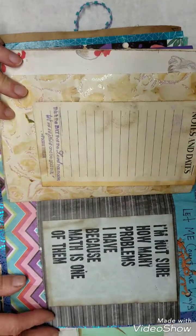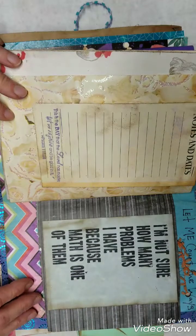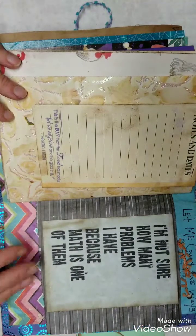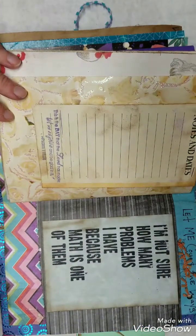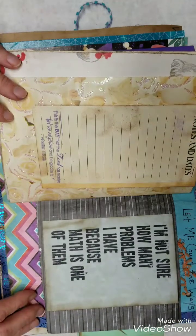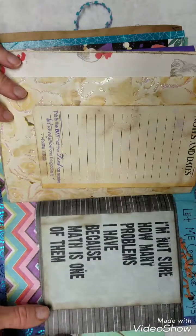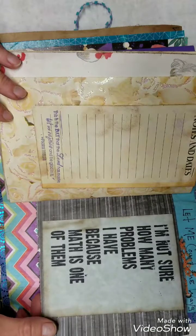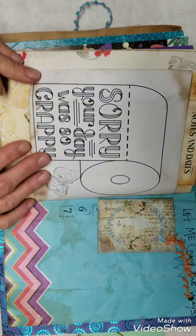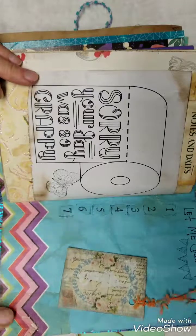More notes and dates. This says, I'm not sure how many problems I have because math is one of them. I have this little saying in several of the books because I think it's funny and I think it applies. I'm not great at math. Maybe that's why I think it's funny, but I have it in a lot of the books. Sorry your day was so crappy. Let me count the ways, and you can just get it out and write it down.